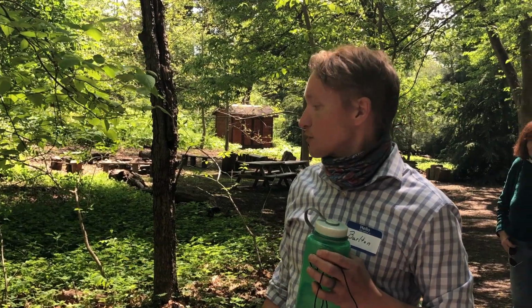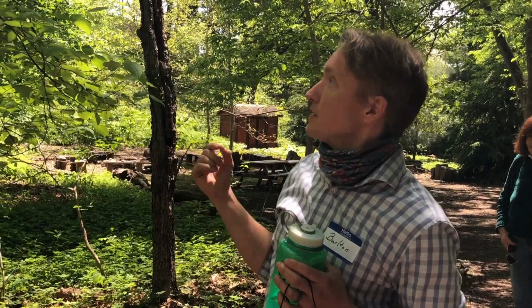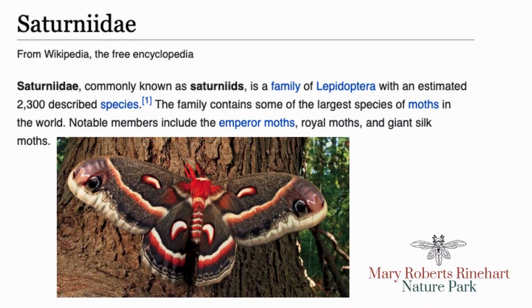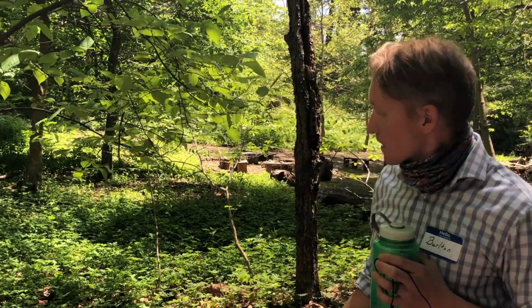It's a food plant for a large number of organisms. A number of large charismatic moths, Saturnid moths, the giant silk moths, feed on these. Bumblebees love their flowers, and it's white flowers, absolutely gorgeous.